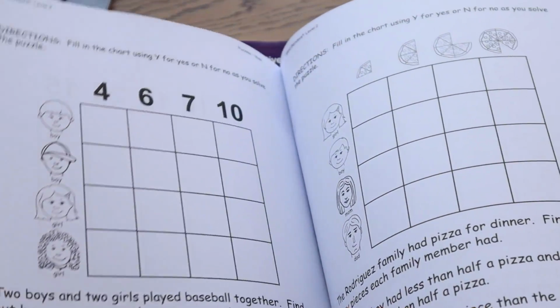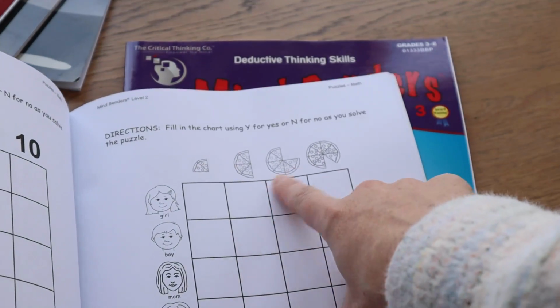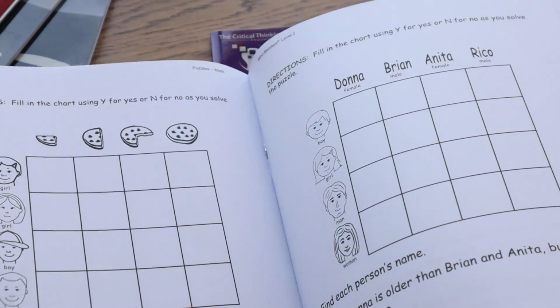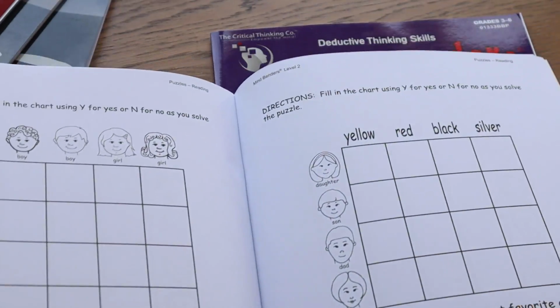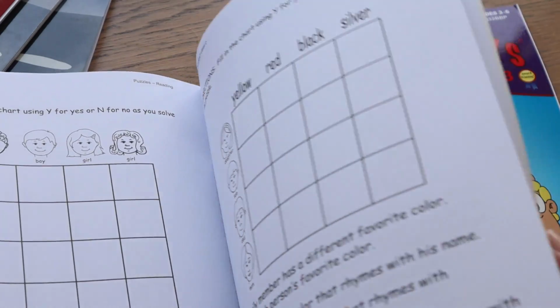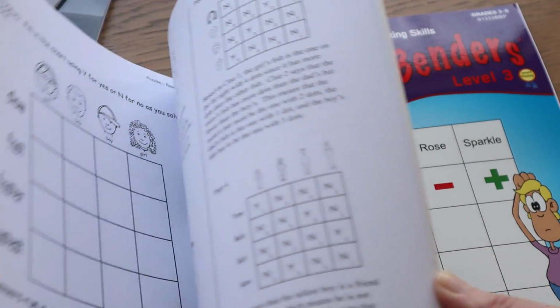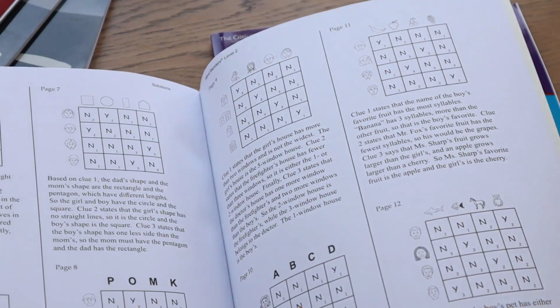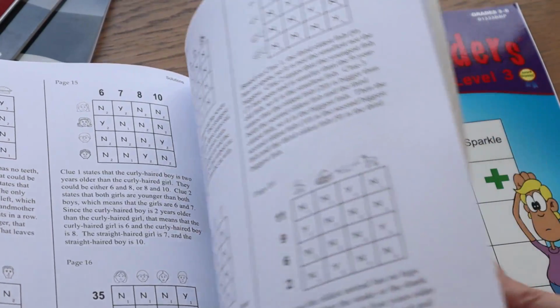Tell the time. We've got some fractions. Right there, we'll skip through a bit. We've got some colors. And then you've got your answer key at the back, just like the previous level. So really nice.